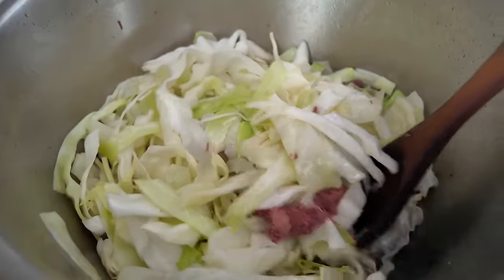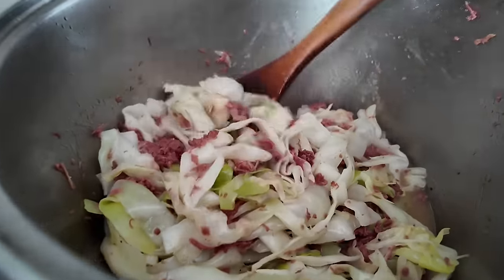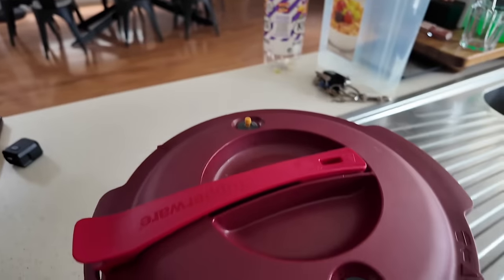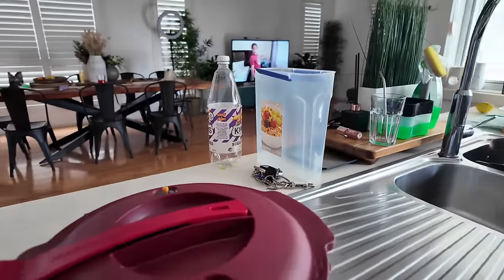Okay. This is what it's looking like so far. And this is what the finished product looks like. It looks trash, but it's so good. Okay, so our rice just came out. It was 12 minutes, but that little thing is still steaming because it's a pressure cooker.